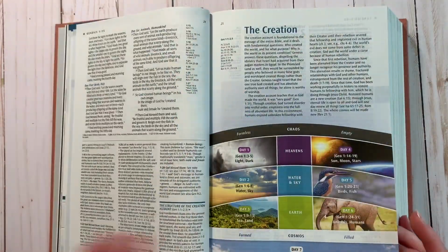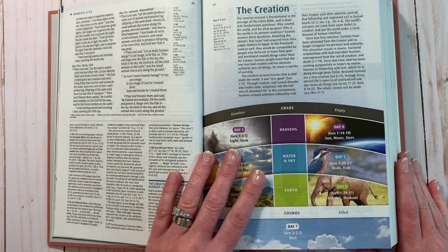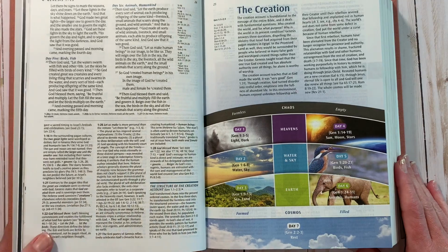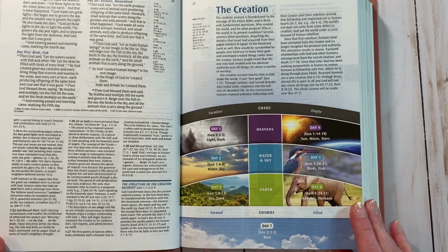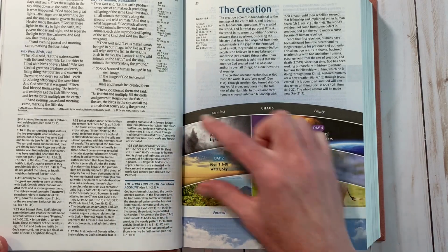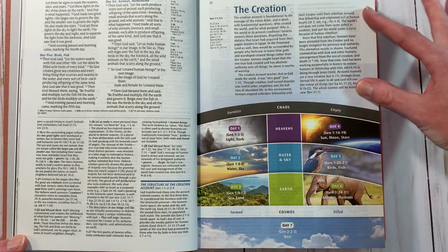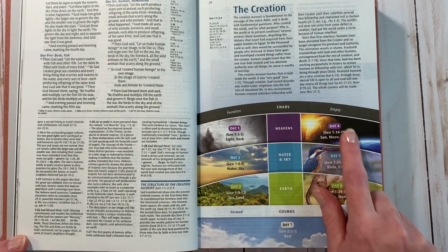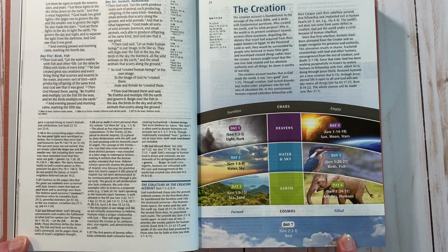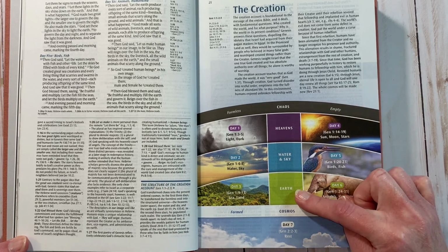I just want to show you some of this. It was one of my favorite things when I was flipping through when I first got it. It gives you some examples of the illustrations in here. This is an example of the creation, with just a little table and a little bit of a summary. You've got day 1, day 2, day 3, 4, 5, 6, and then day 7 was rest. Heavens, water and sky, and earth.